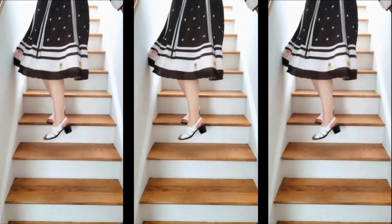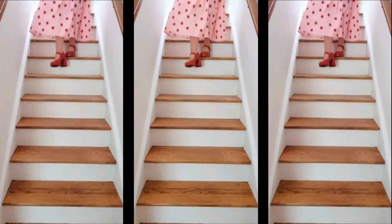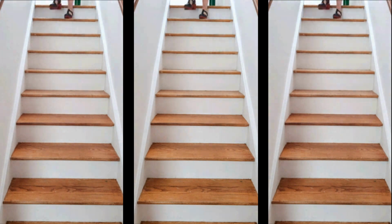This one here had holes all around the bottom hem, and you can see I patched them with iron-on patches, and I'm not really sure if I'm going to keep this one as a two-piece or if I'm going to put it together and make it into a dress. Let me know down below.